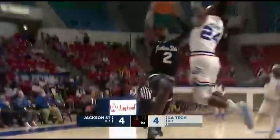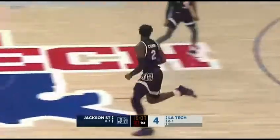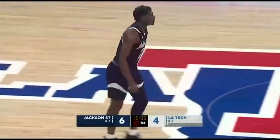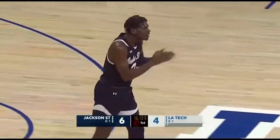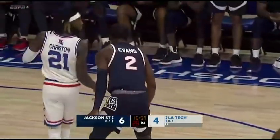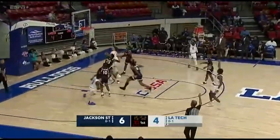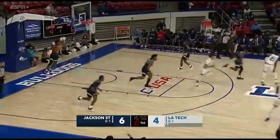The pass to the wing is stolen by Evans, and he scores despite the contact. First bucket for the redshirt freshman from Jackson, Mississippi. Jackson State on that last bucket leads. Crawford for the Louisiana Tech lead. Swish!